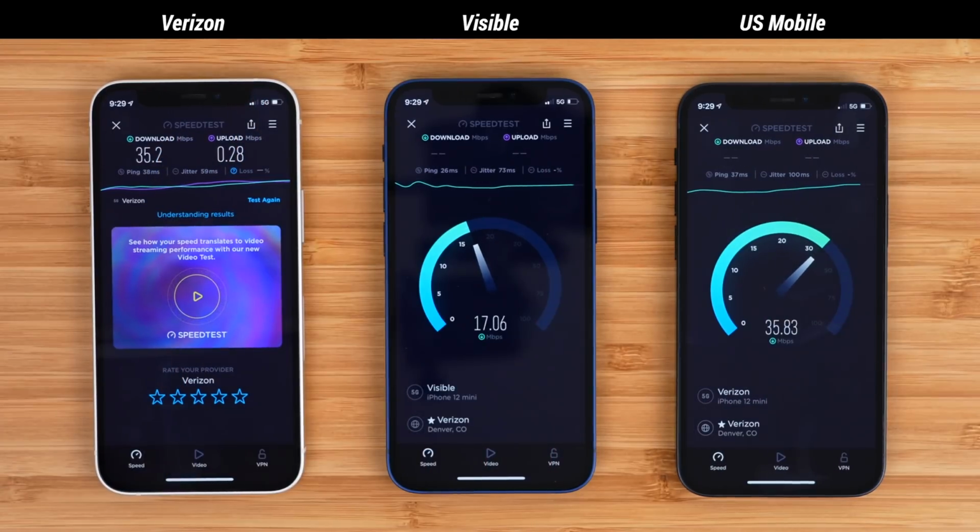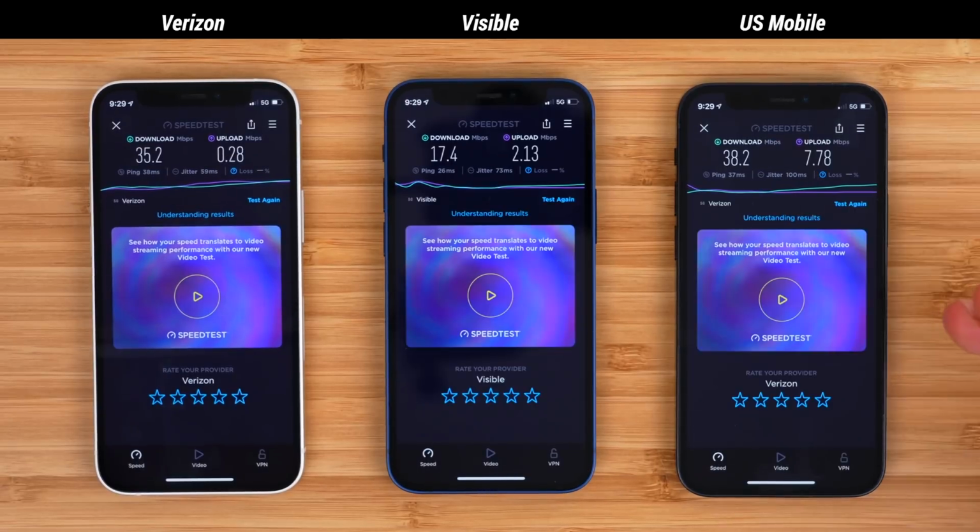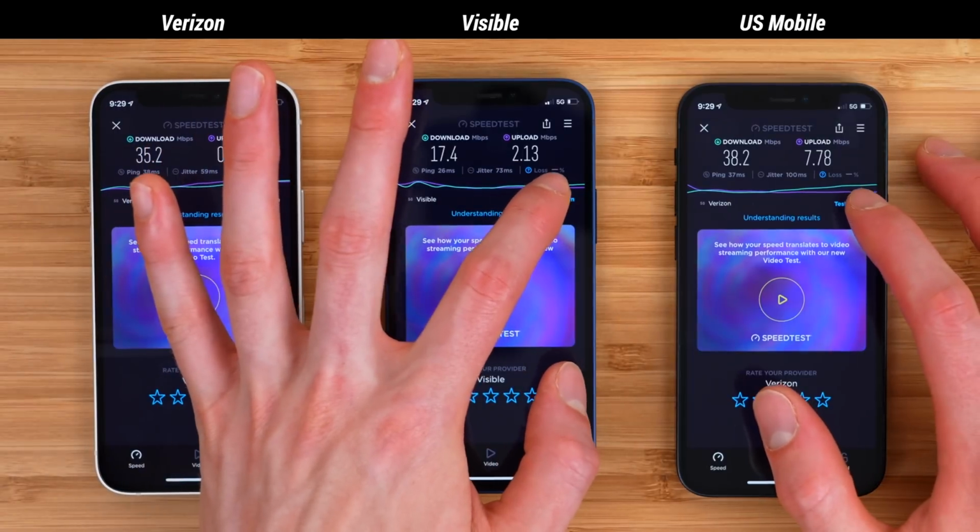Wow. Okay, second time around, US Mobile really pulled ahead. It got 2 times the data speeds of Visible, finishing with 38.2 down and 7.78 up, compared to Visible, 17.4 down, 2.13 up. Let's run this speed test again.